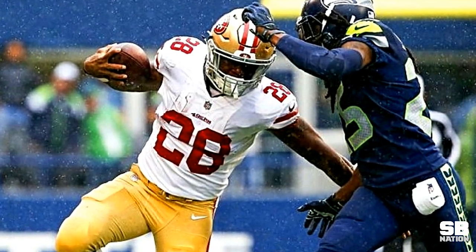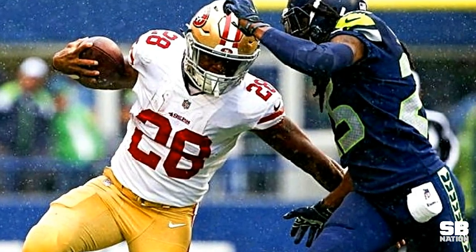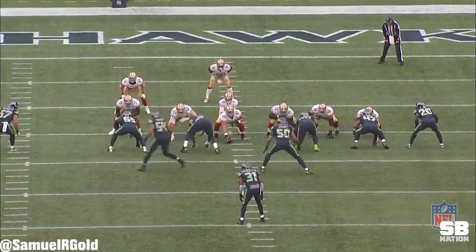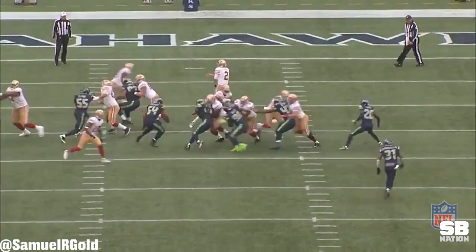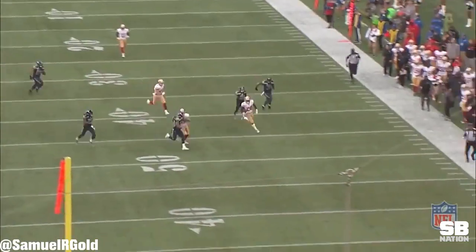To be a zone running back in the NFL, you need patience, vision, and you have to be decisive. All three of these traits are requirements in this scheme. When Kyle Shanahan became the 49ers head coach, many were concerned that Carlos Hyde wouldn't be a good fit.